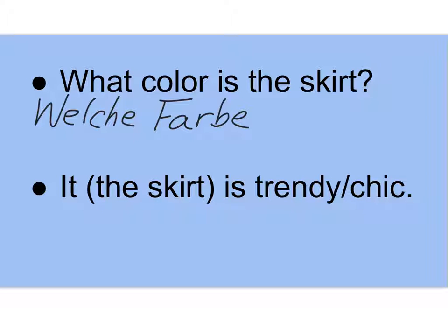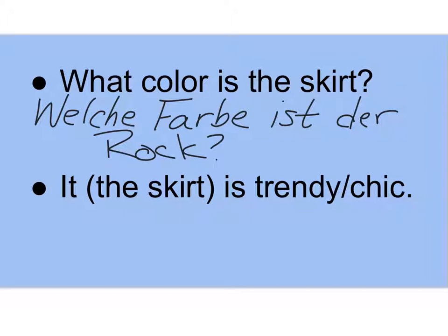Yep. They use welche a lot. So we say what all the time. Okay, so welche Farbe? Then what? Ist der Rock. Okay, everybody try that. Welche Farbe ist der Rock? Rock.